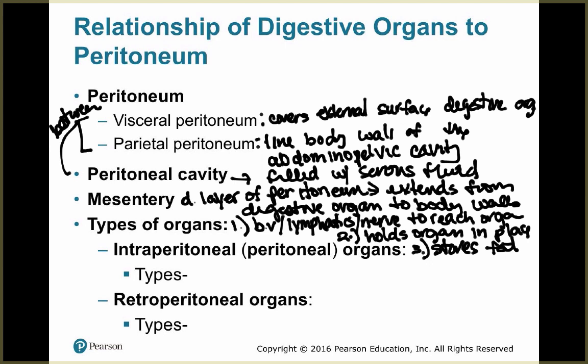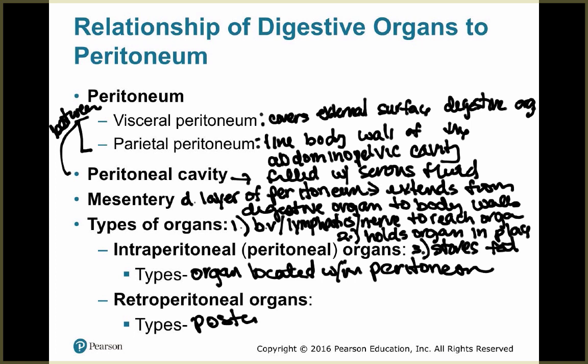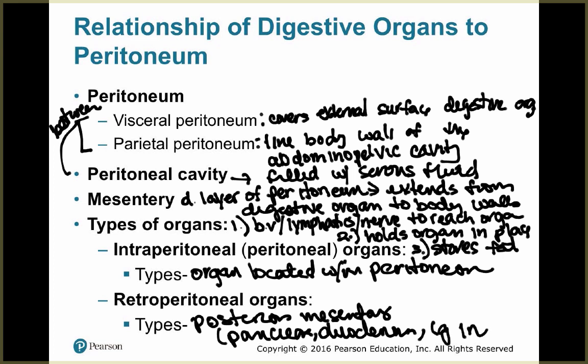Now the types of organs you have are the intraperitoneal organs and the retroperitoneal organs. So the intraperitoneal organs are organs that are located within the peritoneum. And the retroperitoneal organs are organs found posterior of the mesentery. And so they're lying against the abdominal wall. So in here, you include mostly the pancreas, the duodenum, and parts of the large intestines.